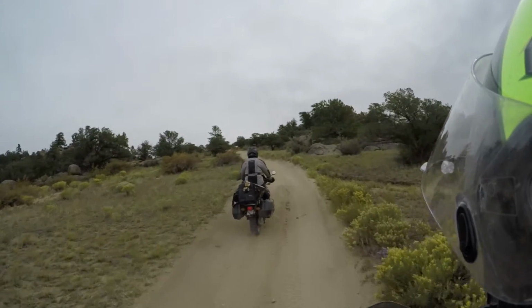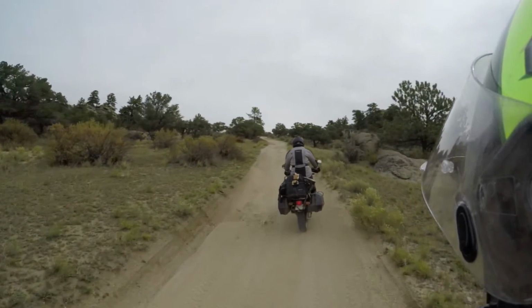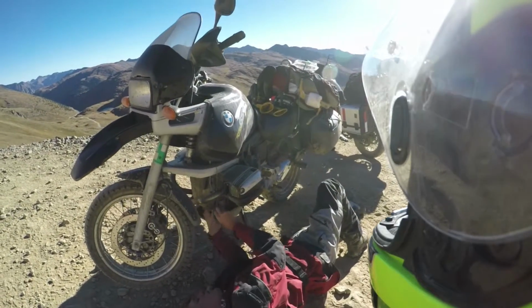It is dusty out there. Another thing that we learned, painful for my wallet: the brand new 1-year-old KTM held up extremely well, no issues. The 20-year-old BMW was showing its age a bit, and Cam didn't hold back. As you can see from this footage, we took a few hits.